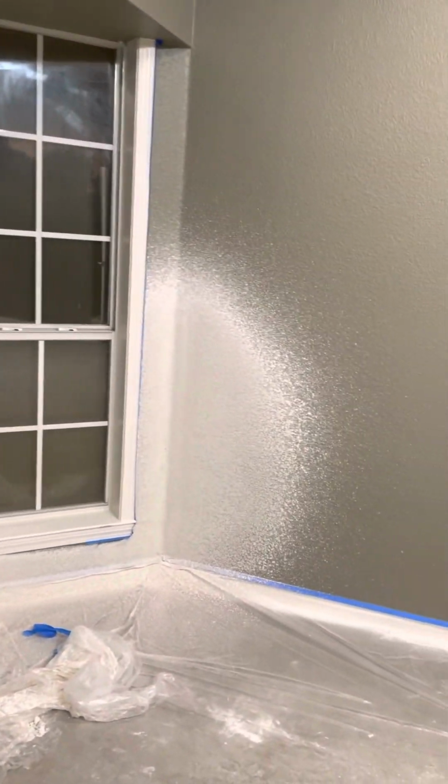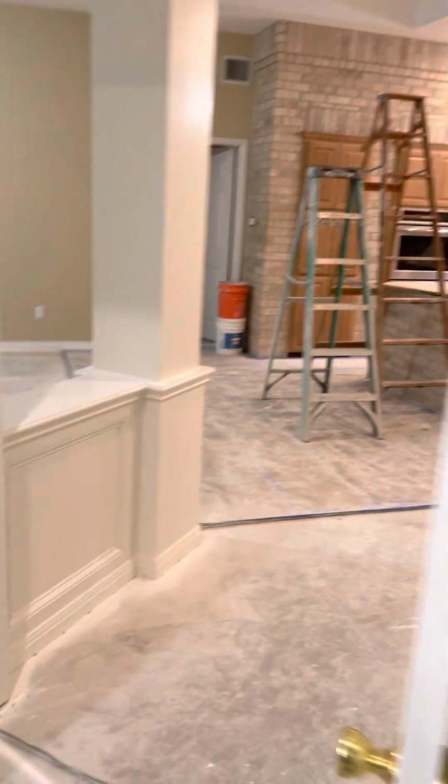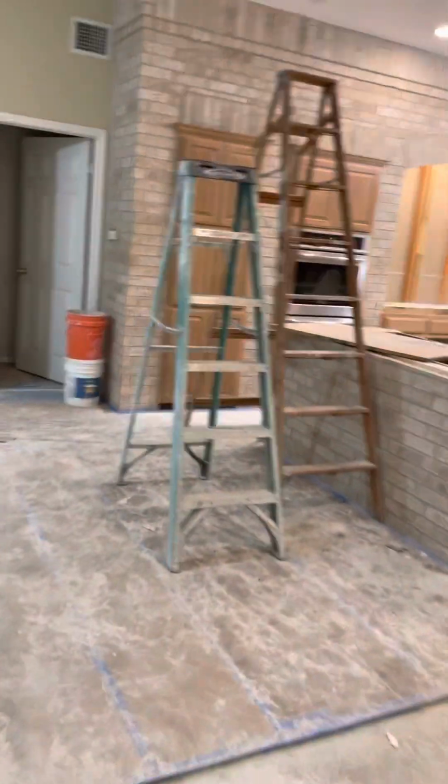He missed some spots here, so he's coming back. Painters always like to hear you say, hey dude, you missed a spot. So we told him that. This area, I'm not gonna show you, you've seen this. It's not been painted. That's kind of the next thing I'm gonna do.